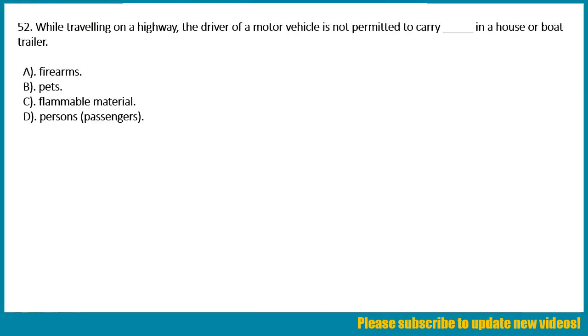Question 52. While traveling on a highway, the driver of a motor vehicle is not permitted to carry ___ in a house or boat trailer. A. Firearms. B. Bets. C. Flammable material. D. Persons, passengers. Question 52. Answer D. Persons, passengers.